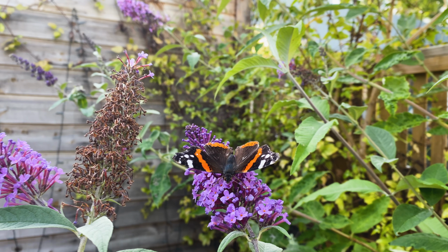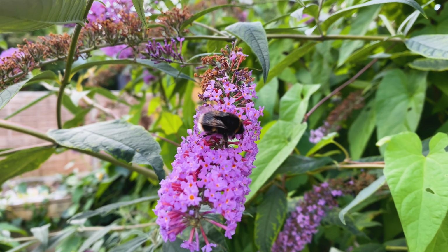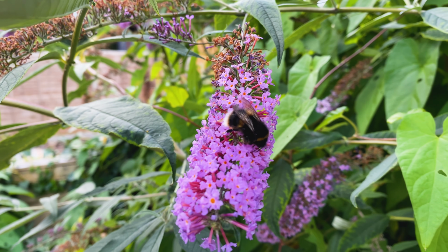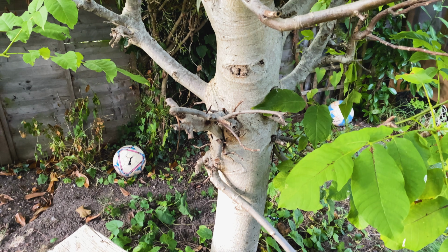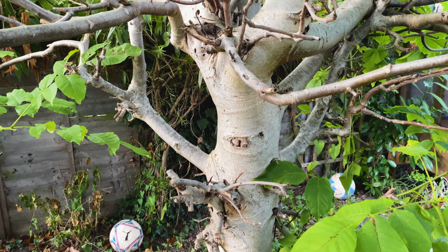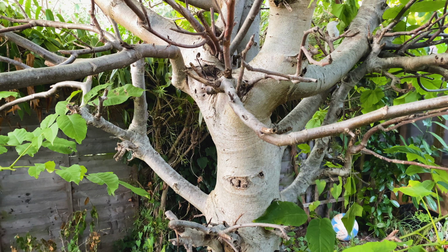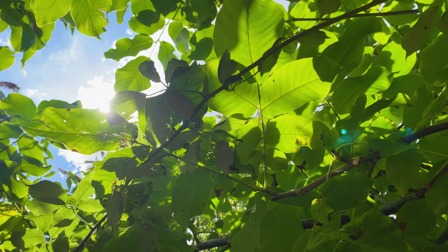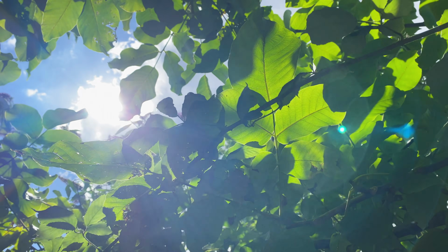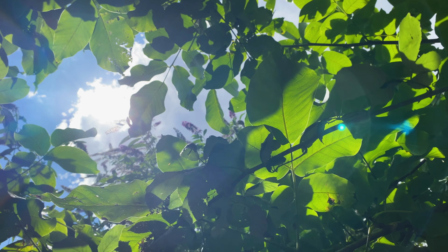Sure, buddleia might be a non-native that grows pretty quickly, but it's what we had. And in the summer, it's really great for insects. And the walnut tree was really small. It looked like it had been pruned every month of its life. It really is a fast growing tree though, because in the last few years we haven't touched it, apart from a bit of odd pruning, and it's like 5 times the size now. It's a really nice feature in the garden.